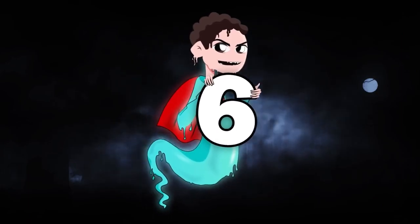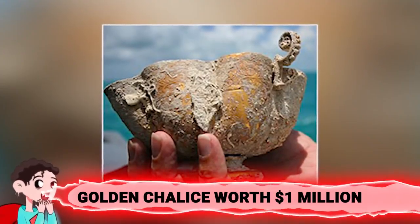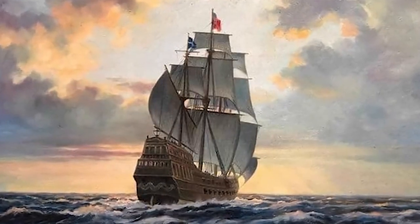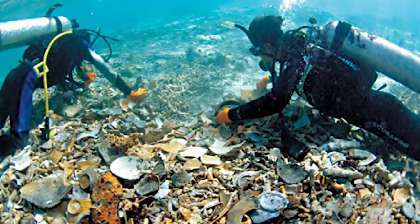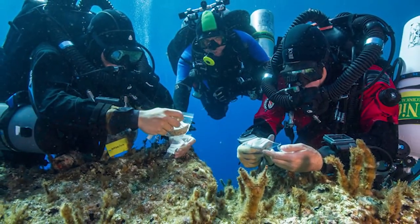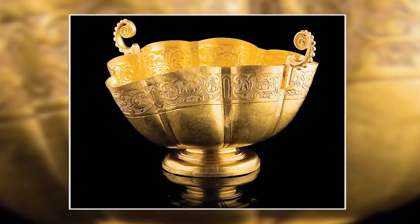Number 6. Golden chalice worth $1 million. Around a quarter of a century ago, treasure hunters started looking for artifacts thought to have been aboard the 17th century Spanish galleon called Santa Margarita. Even today, that search continues, and experts continue to uncover some fantastic finds. A golden chalice worth over $1 million is one of them.